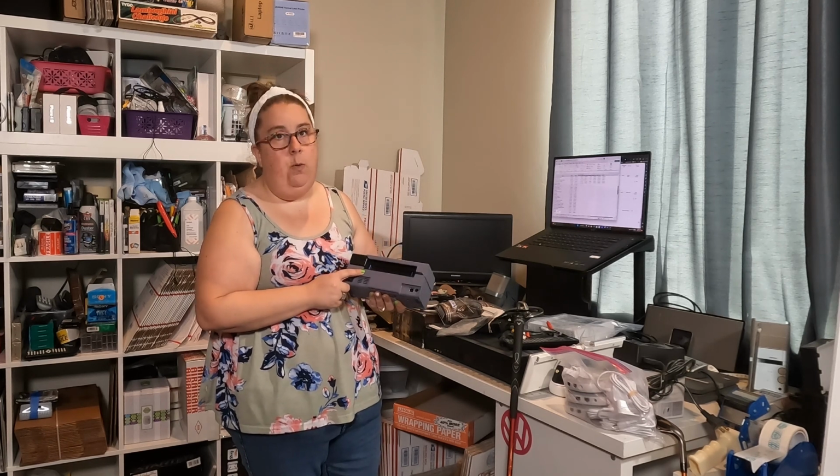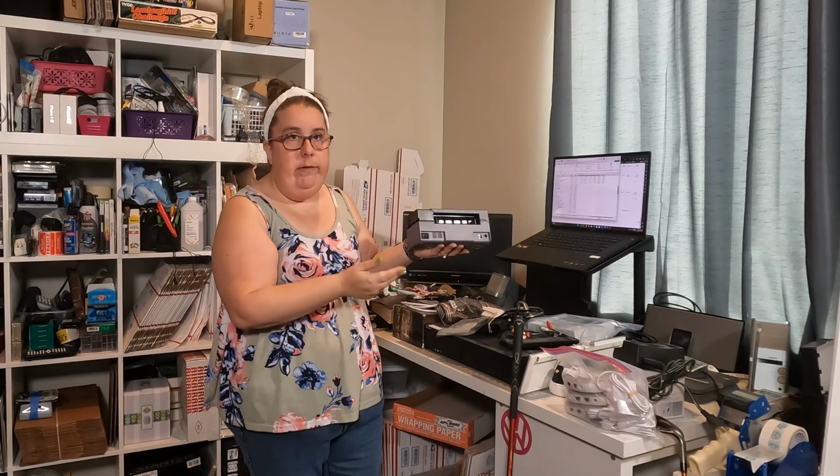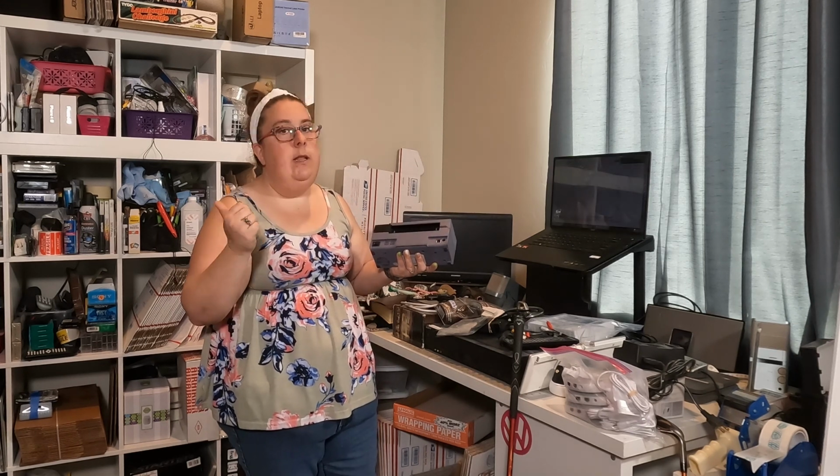You can also adjust the density and how dark the label prints. Rollo on a Mac, you cannot adjust the printing quality. Rollo on a PC, you can, but they didn't like each other. So I definitely love this new printer.